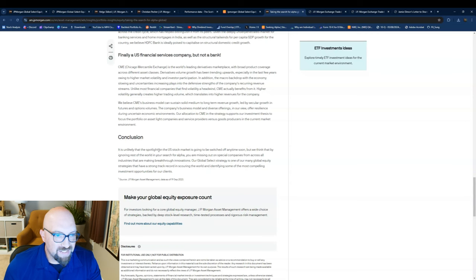And I like how they talk about the US. They don't think the US will lose its competitive advantage anytime soon, or its outperformance. But they think by ignoring the rest of the world in your search for alpha, you are missing out on special companies. So this is like what I believe. I think you just straight up index in the US. I don't think there's an advantage to money managers, which has been proven statistically. But I think internationally, there are risks and considerations where I think you would benefit from having someone actively manage those investments.